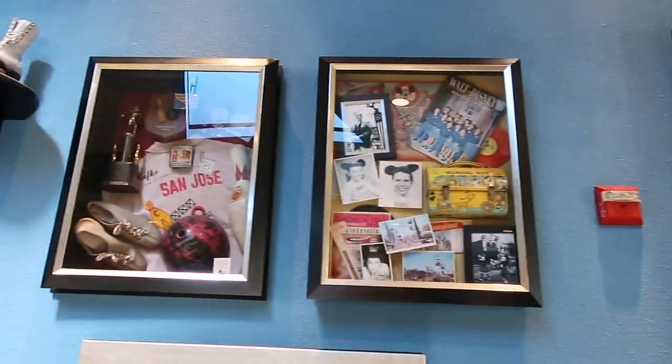You'll see that great theming here inside the lobby where they have memorabilia on the walls that pay homage to all of the decades.